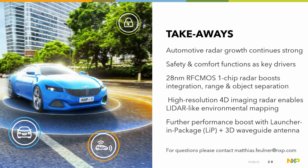The 28-nanometer RFCMOS single chip integration boosts integration level, detection range, improved separation. High-resolution 4D imaging radar provides us with LiDAR-like imaging. And eventually, as I'd shown before, on top of the 28-nanometer CMOS, the introduction of integrated waveguide launchers together with 3D waveguide antennas can take us to yet another level of performance.